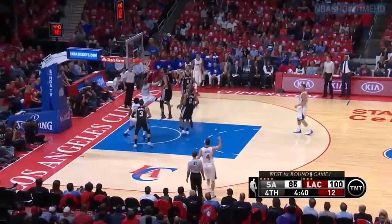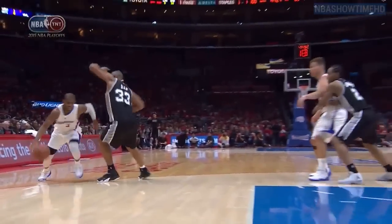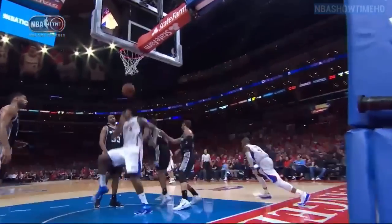Chris Paul, the crossover in the drop. What a play by Chris Paul! Knifing his way for 2 and 27. Show it to them all, CP3.